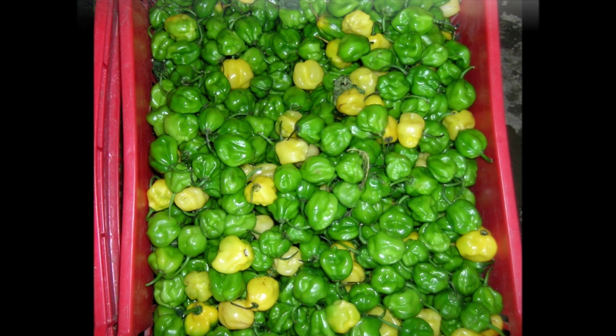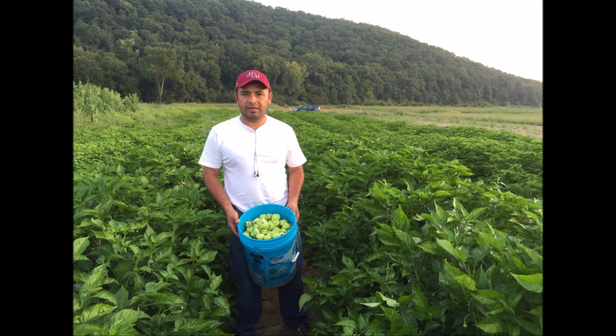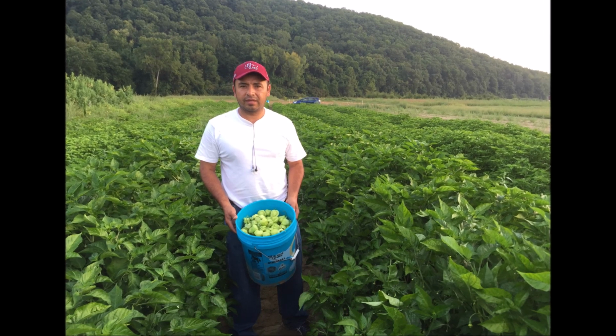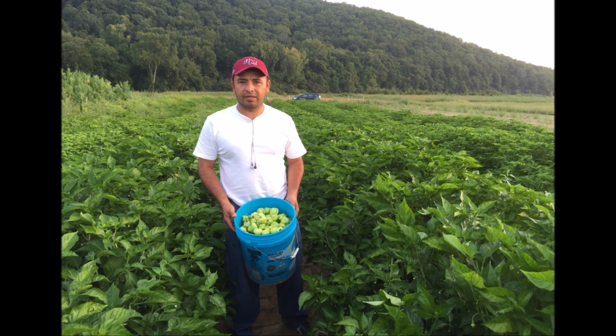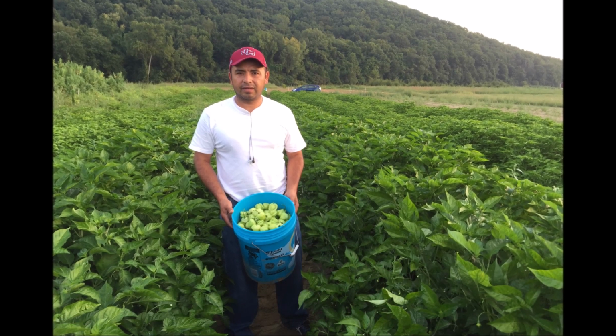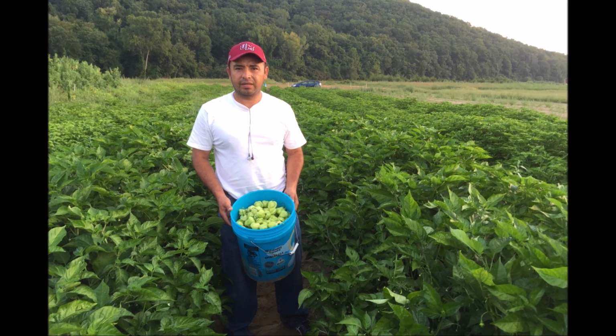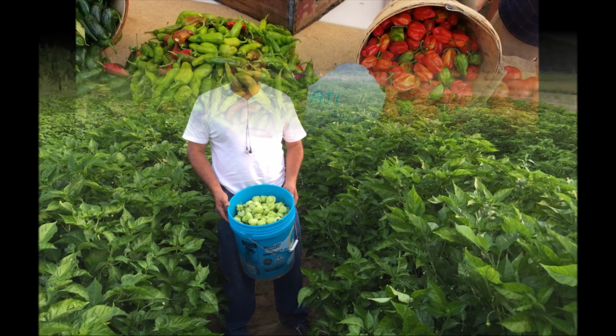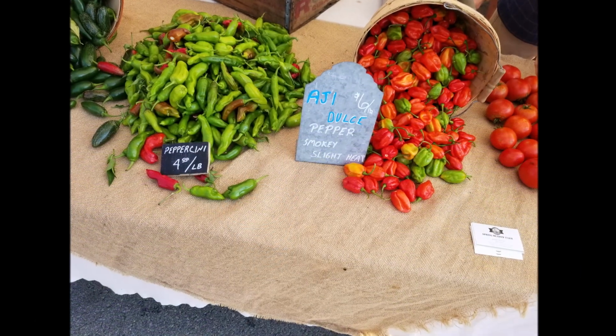You can't deny it. So UMass suggests for Aji Dulce 6-inch spacing on a 6-foot wide bed with 2 rows. A great tip given in the article is that if your Aji Dulce seeds have any heat or pungency to them, these are not good candidates for Aji Dulce. This should be a sweet pepper with as little heat as possible. So just keep that in mind.